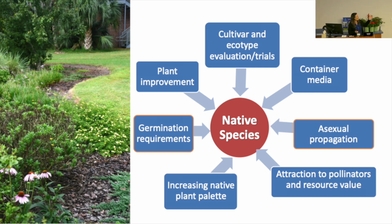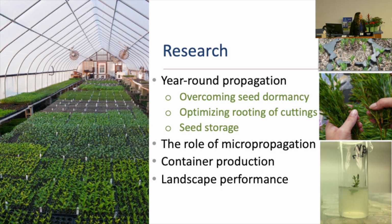So we work with the industry, and we look at all of these different factors that can help to get more native plants into production and increase our native plant palette. What we're really shooting for is the ability to have year-round propagation. So this requires us not only to look at seed germination, but also cutting propagation and even sometimes micropropagation. And we also look at containerized production and landscape performance.